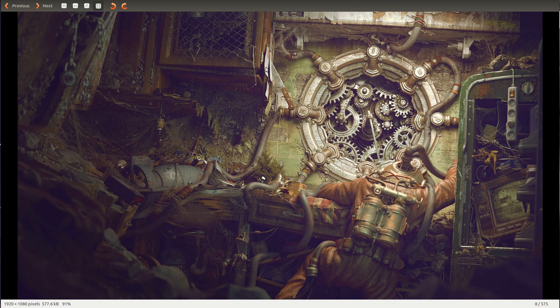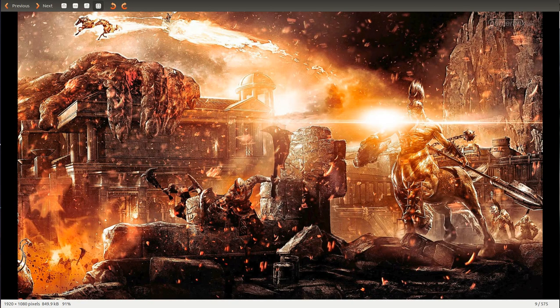Not centaurs in either of these. Maybe they're just the gladiators. Very pretty. I like the art style. A little too much lens flare here and there though, but it's pretty good.